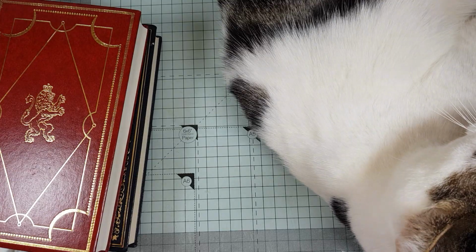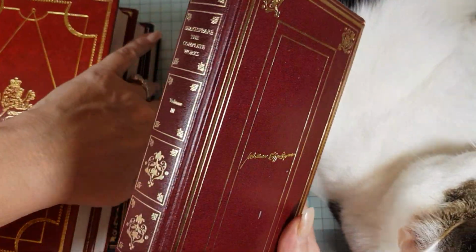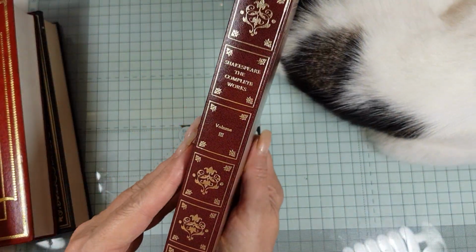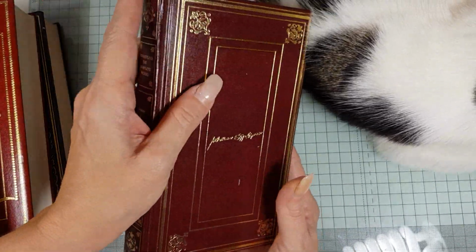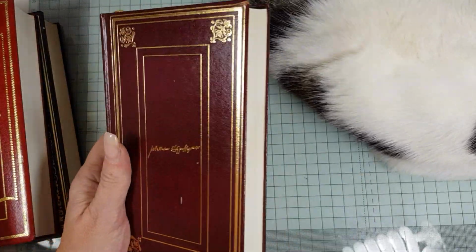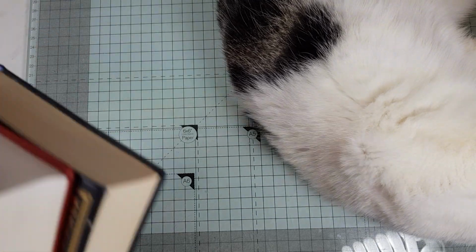So I have another one of those, and then I have some of these little ones as well, which I just love the gold on them. This is Shakespeare, so just lovely. They're a lot smaller, these ones, nice for a little small journal. So definitely we'll use them. I have 2 of those, so let me put these back.